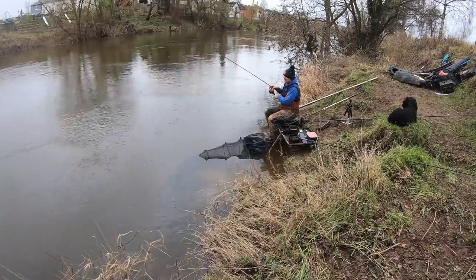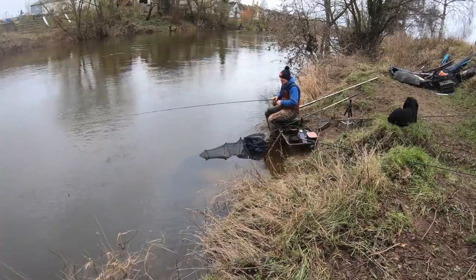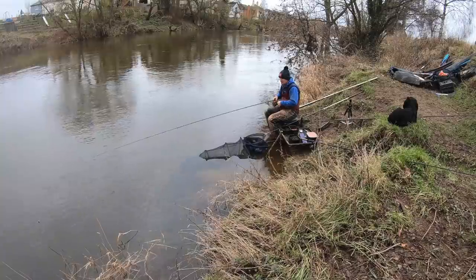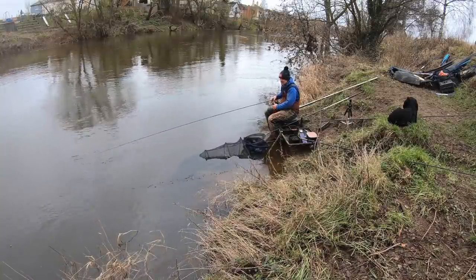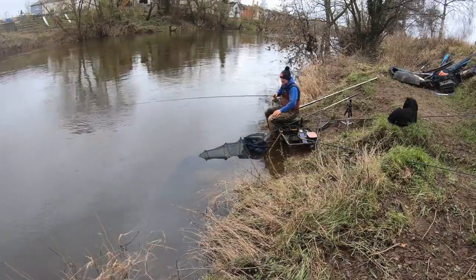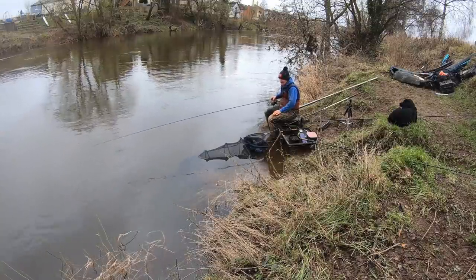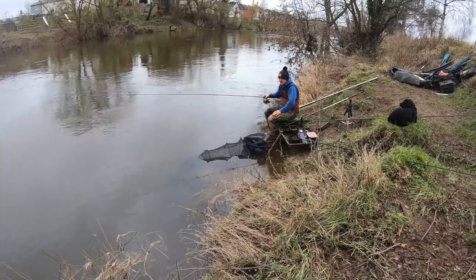rig so I can just hold it in place, just hold it where I want it to go, knowing that my bait's down. Bit more bold, bit more positive, and just changing to conditions. I still feel that there's still fish there, still feeding fish there, and I'm still confident we'll get bites, but now the rig isn't behaving how I'd like it to.